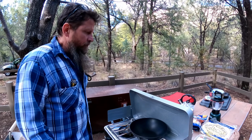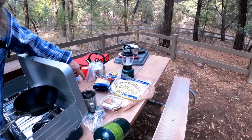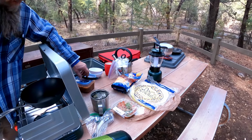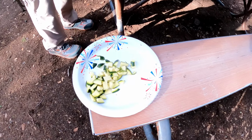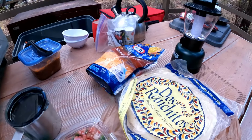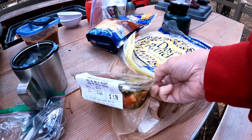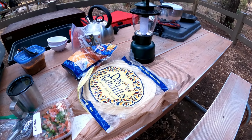So what are you fixing tonight for dinner? Having some Dos Ranchitos burritos. Burritos with some shredded beef from home that I made in the crock pot. I'm going to saute up some diced zucchini, and then we have some cheese and some pico de gallo we picked up at the store. Food City in Tucson.